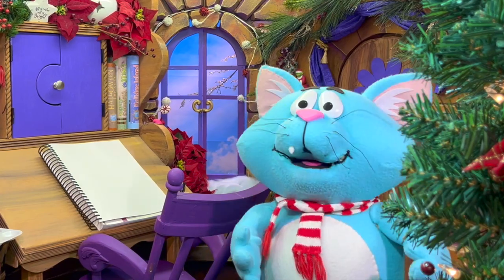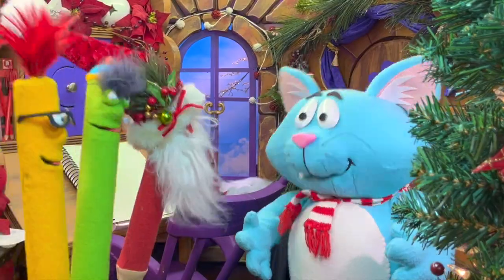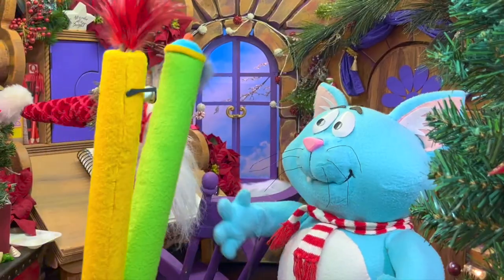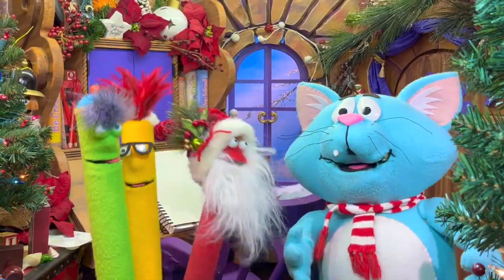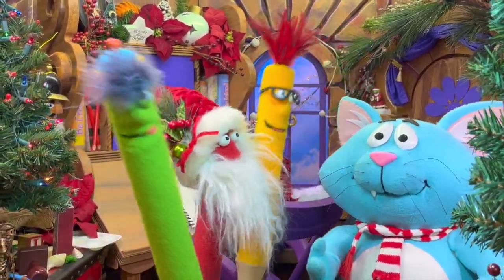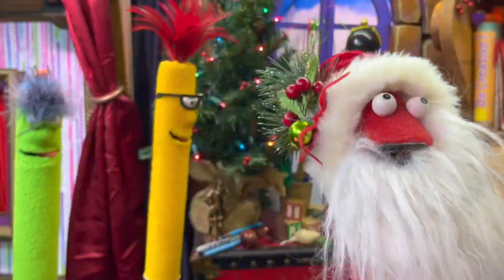And speaking of some of my friends, here are some of them coming now. This is Penny and the Pencils. Christmas is in the air. It's cold out there. Merry Christmas, Sauerpuss. Penny and her pals are always cheering me on. Yay, Sauerpuss. Today, we are going to do a holiday follow-along. Whoopee!